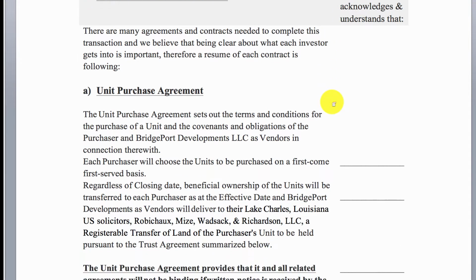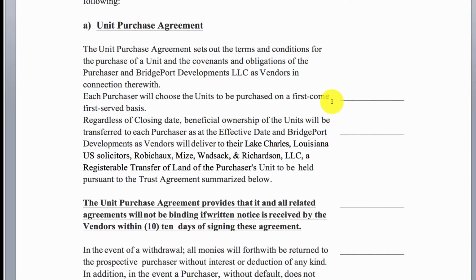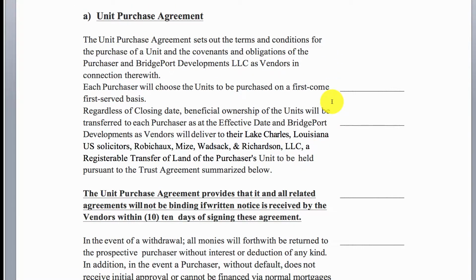Material contracts. There are many agreements that need to be signed, and we're going to go through each and every one of them to give you a better understanding of it. Okay, so let me just go here because this is important. Unit purchase agreement. The unit purchase agreement sets out the terms and conditions for the purchase of the unit and your obligations towards Bridgeport Development as the vendor.